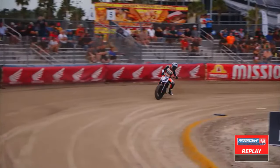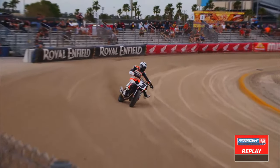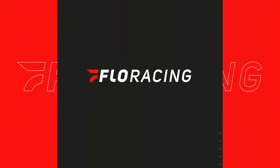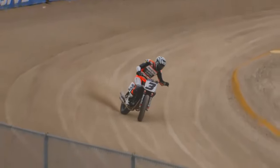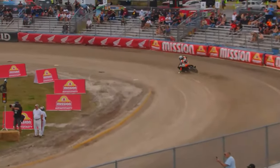He's losing rear tire traction. It's kind of floating to the outside, fishtailing a little bit. Yeah, so he did catch traction right in the middle of that, lifted the front wheel up, so he checked up on the throttle to put the front end down to keep going, keep making that turn. But if anyone can handle this track, it's someone like Briar.